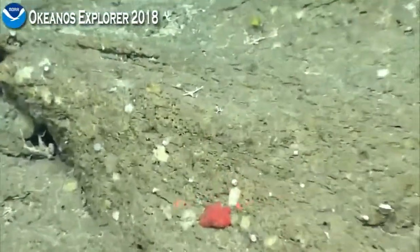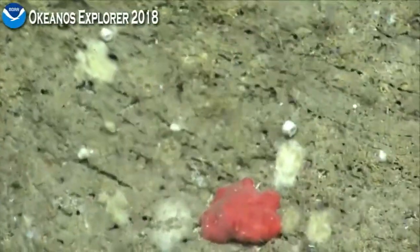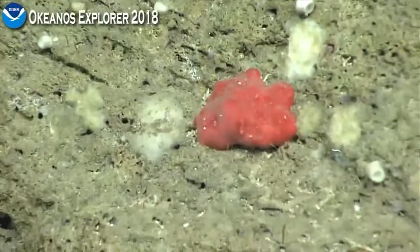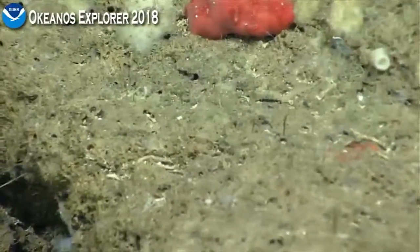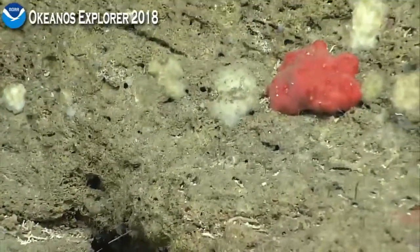So this looks like a little bit lumpier, right? Lumpier, yeah, different. Different red sponge. They seem like a mix between mesophotic and now deep sea sponges. Now let's have the ship come to an easy stop, please. Bridge, ROV. We can come to an easy stop, please. Thank you very much.